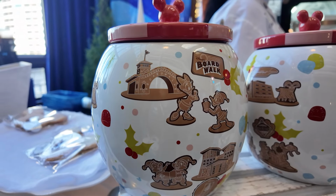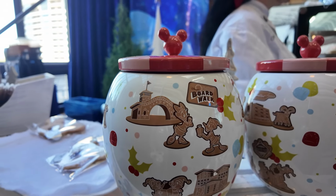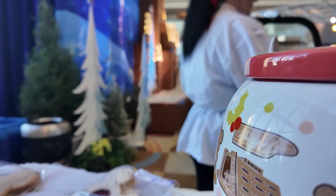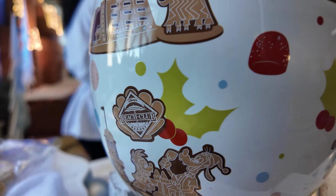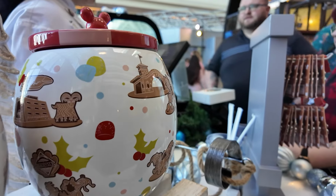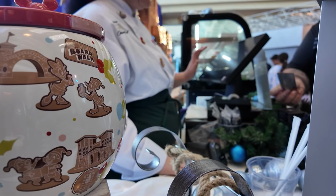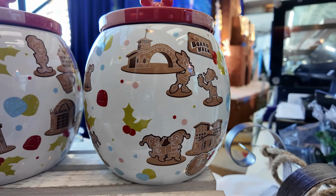I just noticed this cookie jar over here. This has multiple hotels on it. It looks like it's all the deluxe resorts. You've got the Boardwalk and the Contemporary, the Beach Club. I can't see the other side, but I saw this at the Floridian as well and didn't mention it, but yeah, really cute.